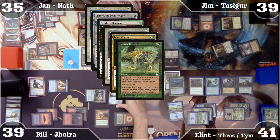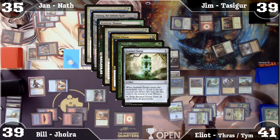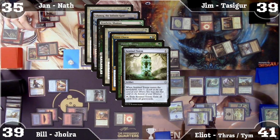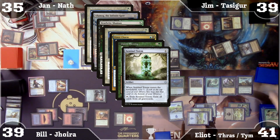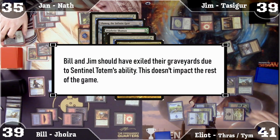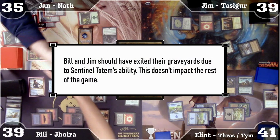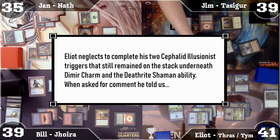I have an effect. I'd like to activate Sentinel Totem to remove all cards in graveyards from the game. I would like to pass priority on Sentinel. Yeah, pass priority. I would like to exile my graveyard, and have Nomad's Encore then get destroyed. Yes, gentlemen. Very good. I'm going to pass the turn.